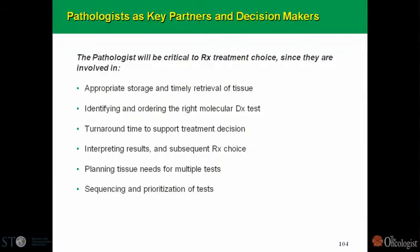One person that we haven't mentioned is the pathologist and how critically important the pathologist will be in the success of this approach. We need to engage them so that they know about the appropriate storage and timely retrieval of tissue, the identification and ordering of the right molecular diagnostics test, turnaround time to support treatment decisions, interpretation of results and subsequent treatment choice, planning tissue for multiple tests, and sequencing and prioritization of tests. Without their buy-in, and in fact, without the transformation of our clinic laboratory ordering sheets to be able to just check off one box as you do for a CBC, to check off one box for molecular profiling for lung cancer, is going to be a critical barrier for us to overcome in order to make this easily accessible. If it's tough, physicians in practice won't do it.